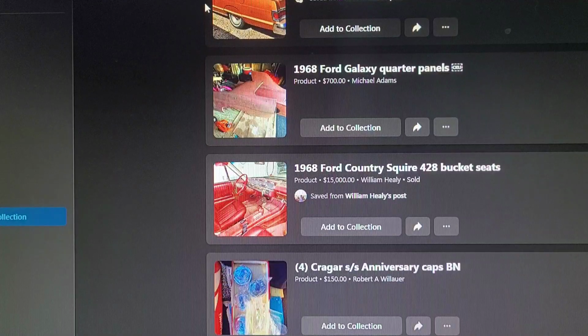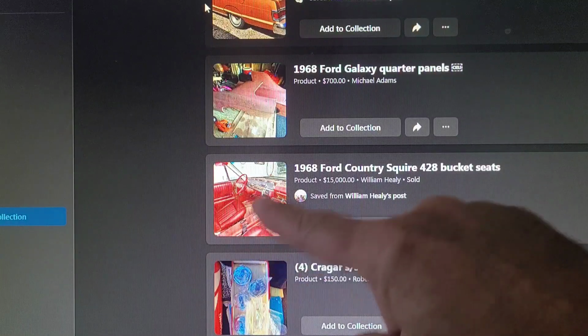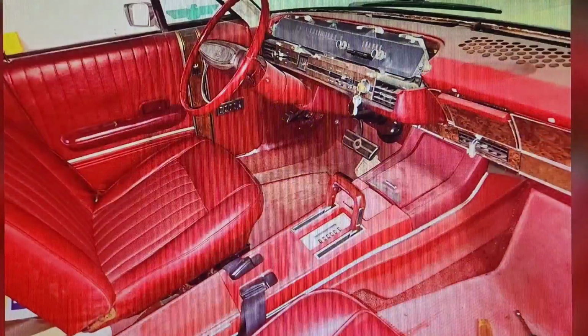Okay, so here's my saved stuff on Marketplace, and you see here it says sold. I don't see a date when it was on there, but anyway, this is the picture that I saw, and I saw, oh, a 68 XL, you know, I see the bucket seats and stuff. So I click on it, and there's the video that we've already watched. So we'll go to the next one.